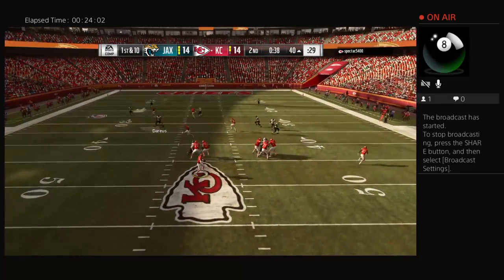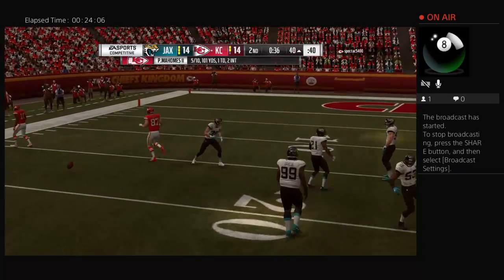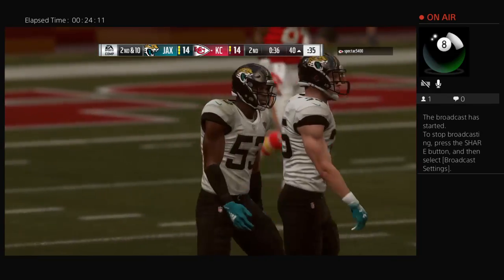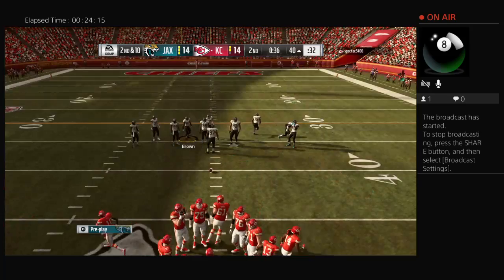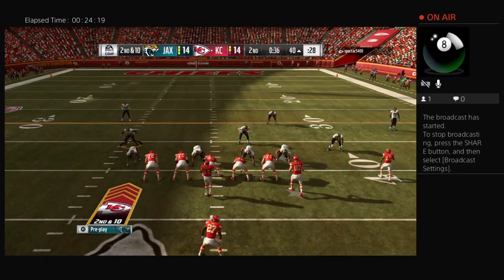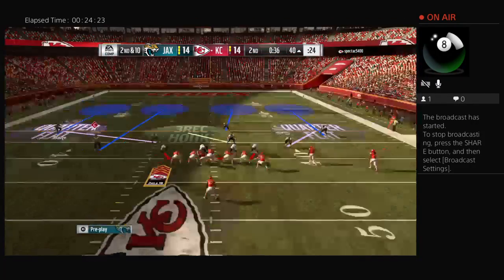Mahomes now on first down. His throw incomplete. His favorite target, Travis Kelce, the intended receiver. And that'll bring up 2nd down. Let's face it, perfection is something we all chase, whether it's playing this game or whatever we do. Hard to attain, but that's what they were searching for as that pass goes incomplete.